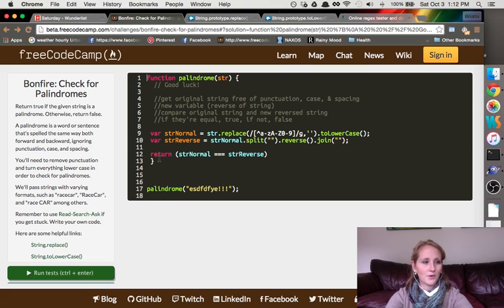Okay. I see pairwise, no, bonfire reverse. Tell you what, bonfire reverse is quick. Let me do that one, just in a hot second, and then we will decide between pairwise.